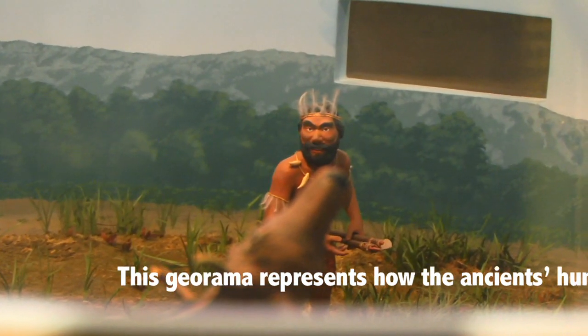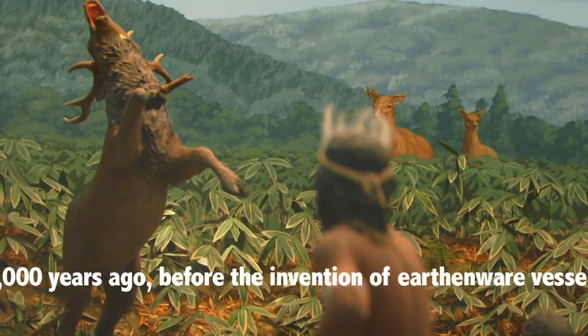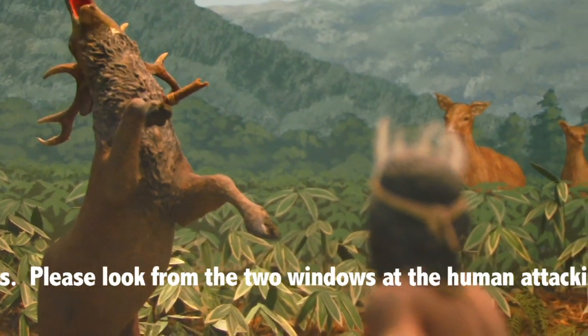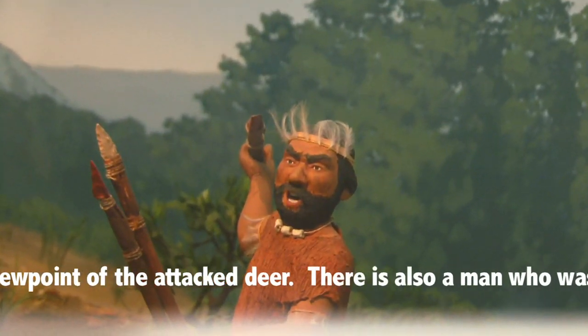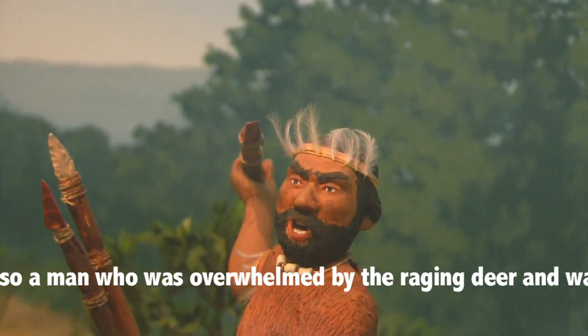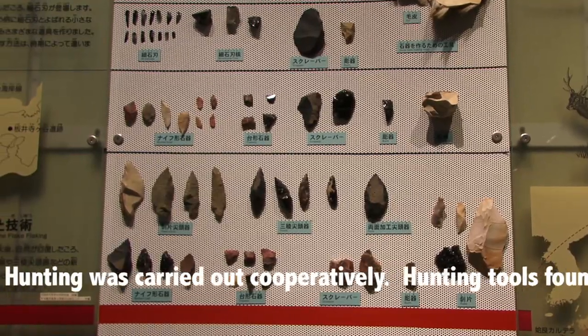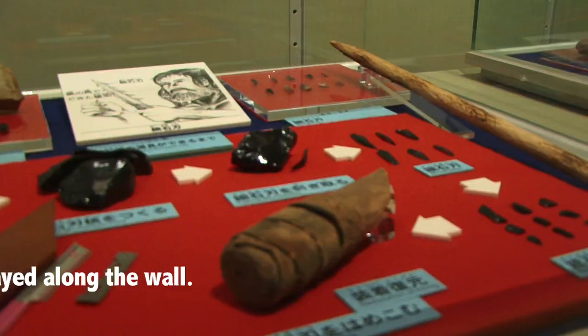Hunting in the Old Stone Age. This diorama represents how the ancients hunted approximately 20,000 years ago, before the invention of earthenware vessels and bows and arrows. Please look from the two windows at the human attacking the deer and from the viewpoint of the attacked deer. There is also a man who was overwhelmed by the raging deer and was unable to stand up. Hunting was carried out cooperatively. Hunting tools found at the site are displayed along the wall.